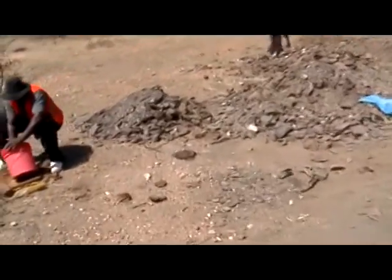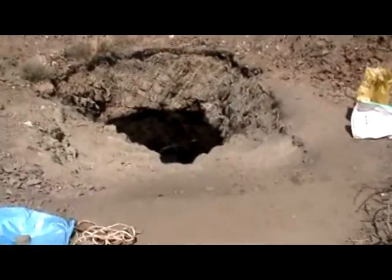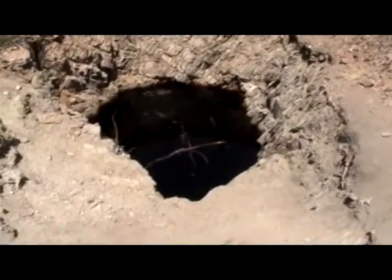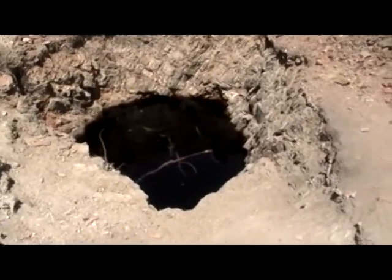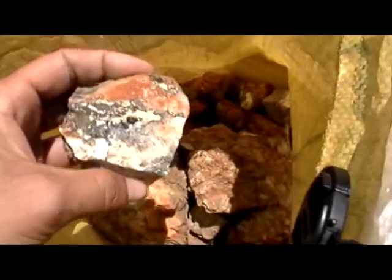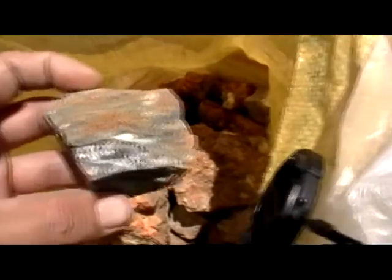This pit was opened about a year ago. Not much was done. They didn't have the equipment. You see it's filled with water, which is a good sign. All the old pits are, so we should be able to get the water we need to run. I'll show you the ore that we're pulling out of here. Quartz, some copper, and a bunch of stuff. We're going to try it out.